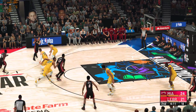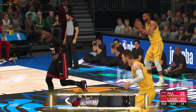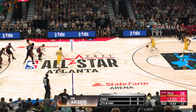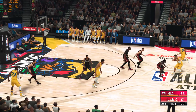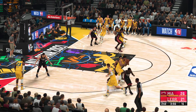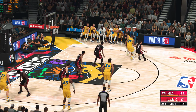He knows his job. Gobert is there to own the glass and cash in on as many second chance opportunities as he can. Oh, inflicting some punishment with the two-hand flush. They're going for the throat. Now's the time to do it. Keep attacking that rim. And so here are the West All-Stars.